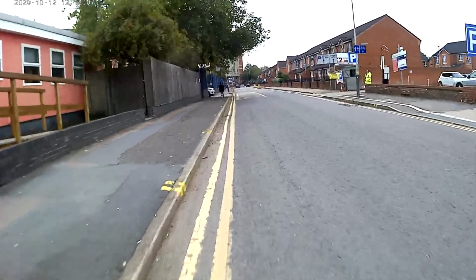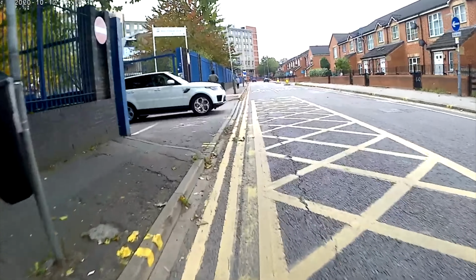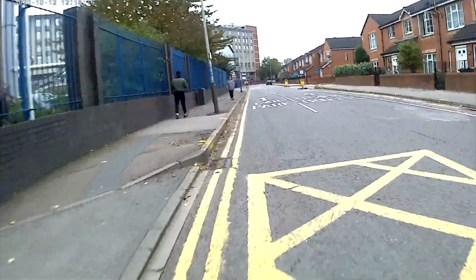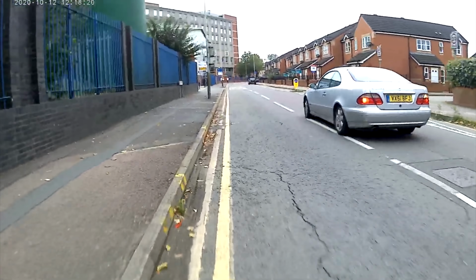We can't get eye contact with a white Range Rover, and even the bin obscures our view. So our cyclist slows until he's happy the Range Rover's not going to pull out. He doesn't put himself into more risk. Perfect.